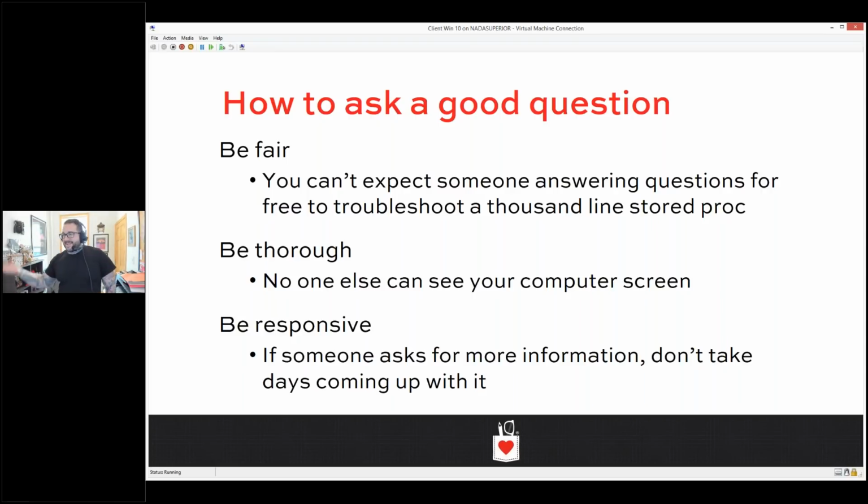Be thorough. No one can see your computer screen. If you have error messages, if you have a query plan, if you have create table statements, stuff like that, the more information that you can get out to people, the better. I understand that that's not necessarily always possible, but we'll talk about that.